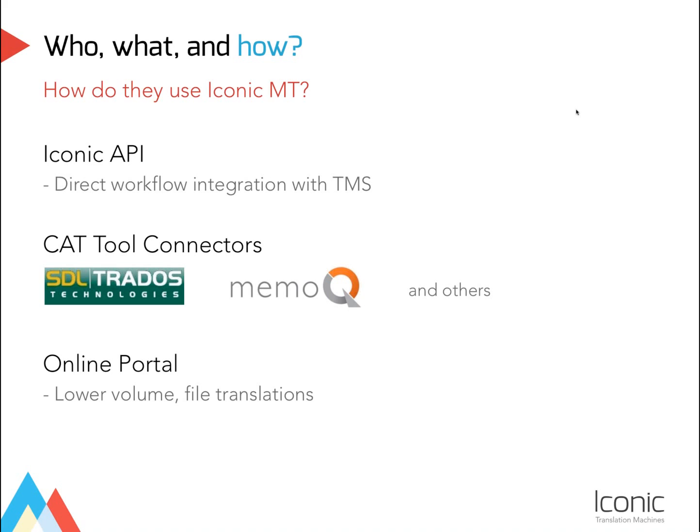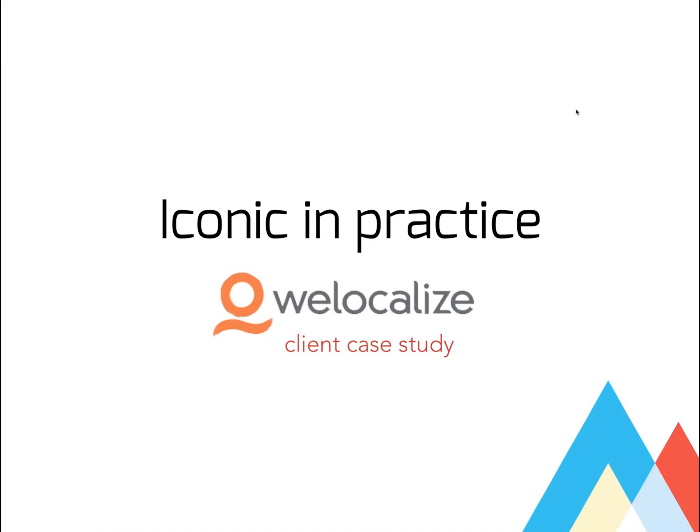So what I'd like to do now is look at a couple of examples of how Iconic has been put into practice using the techniques that we've described already. One of these is with one of our clients, WeLocalize, who are a large language service provider who have a multi-machine translation vendor policy, whereby they basically use the best machine translation solution for whichever area they're working in.